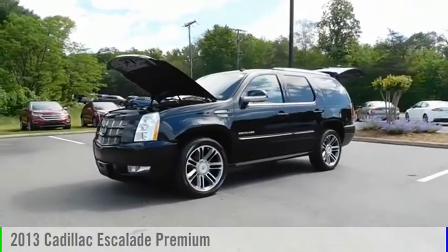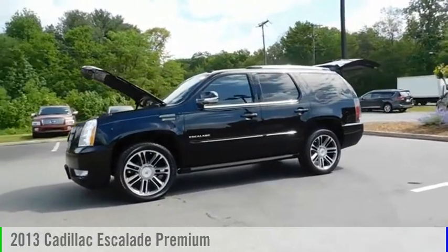I would like to personally invite you to Radley to see everything that we have to offer and deliver you a memorable experience. Stop by and take a look at the 2013 Escalade.